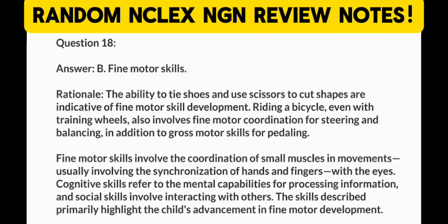Fine motor skills. Rationale: the ability to tie shoes and use scissors to cut shapes are indicative of fine motor skill development. Riding a bicycle, even with training wheels, also involves fine motor coordination for steering and balancing, in addition to gross motor skills for pedaling. Fine motor skills involve the coordination of small muscles and movements, usually involving the synchronization of hands and fingers with the eyes. Cognitive skills refer to the mental capabilities for processing information, and social skills involve interacting with others. The skills described primarily highlight the child's advancement in fine motor development.